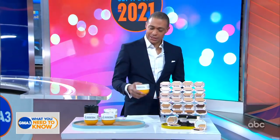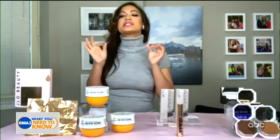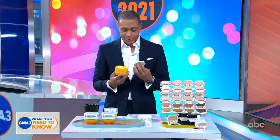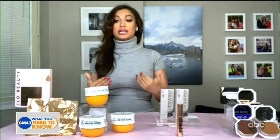Hair treatment, tell me what the next thing we have up on tap here. Okay, so this is a Sol de Janeiro. It's the Triple Brazilian Butter Hair Repair Treatment. TJ, I want you to sniff it. Do you smell this, how good it smells? It does smell good. Yes, I mean, it smells amazing, but it has some really, really powerful ingredients too.